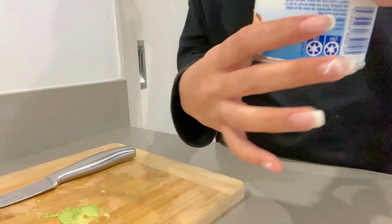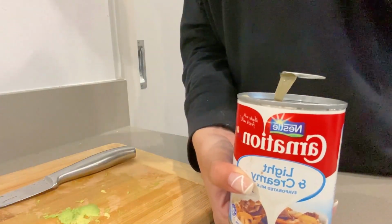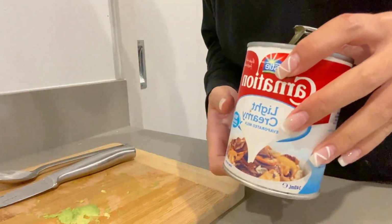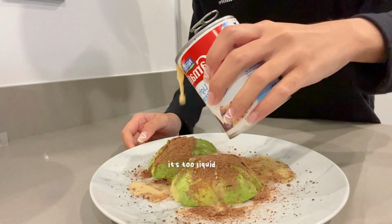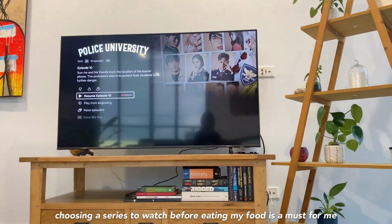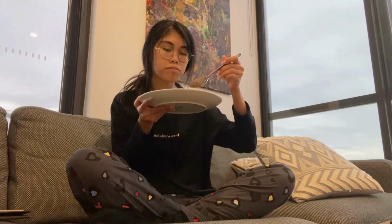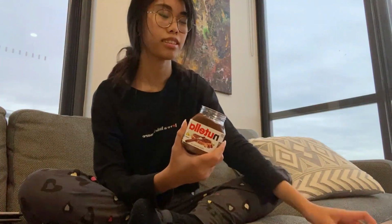It's not a condensed milk. This is a light and creamy one. I'm supposed to use condensed milk for this type of breakfast, but I actually bought the wrong milk. So let's give it a try. Tastes good, but I like to try new things, just like this.